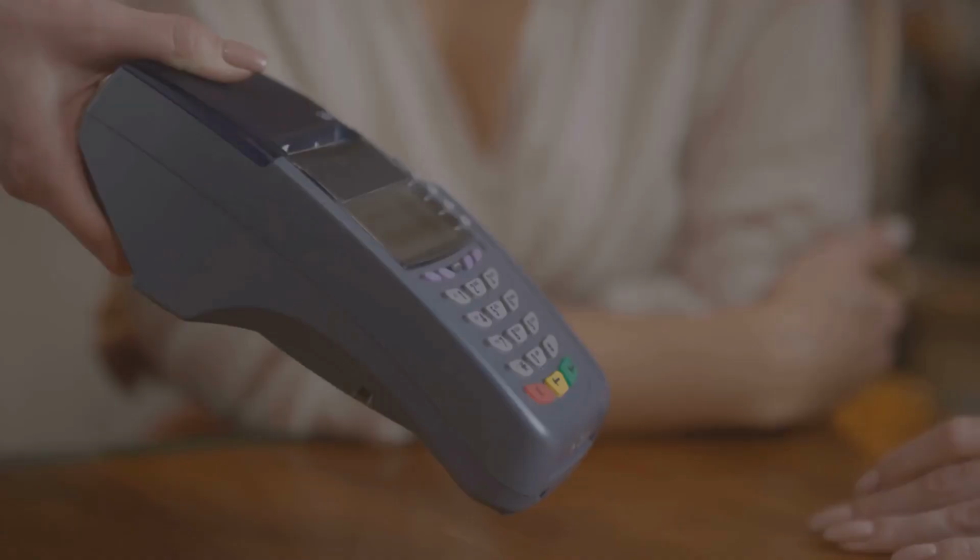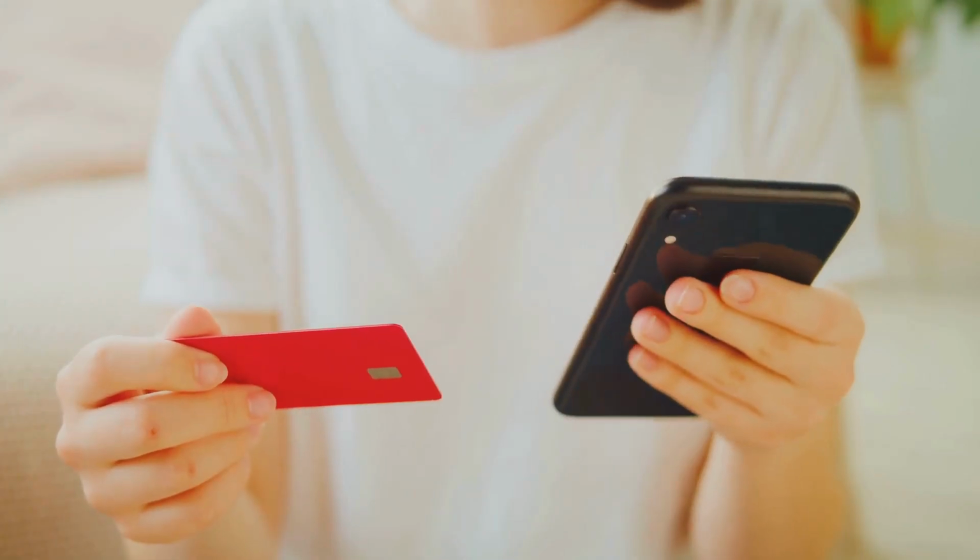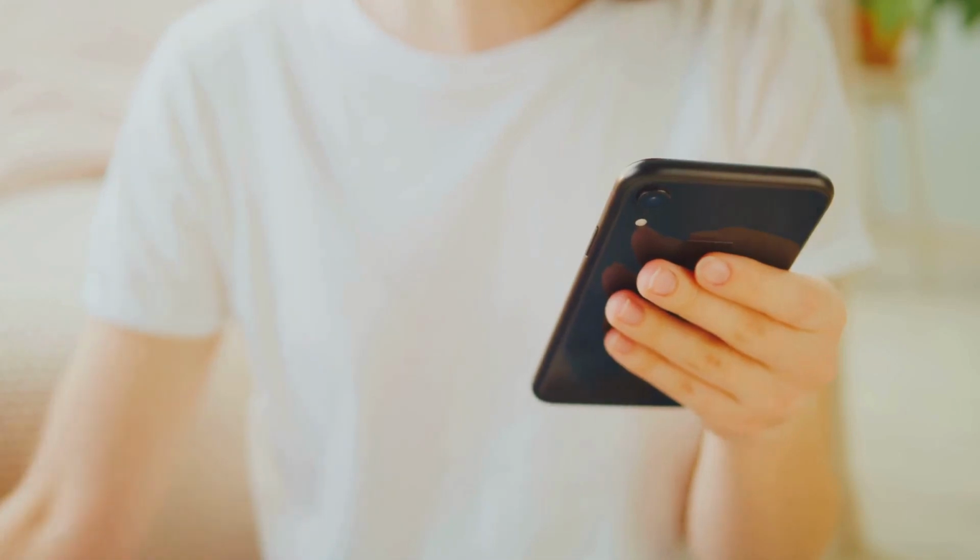Taking advantage of rewards programs is another key step. Many credit cards offer rewards for spending in certain categories such as travel, dining, or groceries.